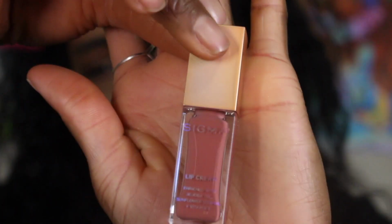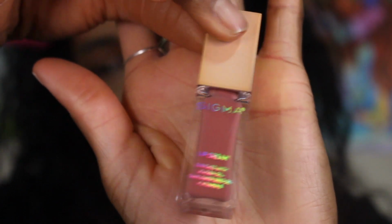But they sent me the shade Numad. Y'all know I live for a mauve lip color, and these are supposed to be lip cream, so I've been wanting to try some more stuff from them. So I was planning on picking some of these things up during the sale, but since they so kindly sent it to me, I was like, we'll try it in today's video.